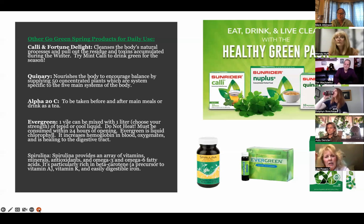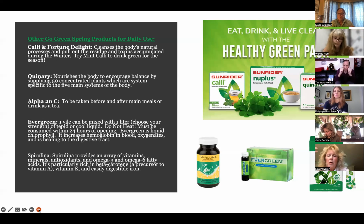And what it does is it nourishes your own cleansing system. So we have systems in place that are cleansing, and a cleansing body is a healthier body. But what we don't want to do is do laxatives and diuretics to cleanse. We want our own kidneys, our liver, our skin to cleanse. And so the Cali supports that. And so if we drink it throughout the day, it's an ongoing cleansing of our body. And some of the things that the Cali does is it cleanses heavy metals and radiation.